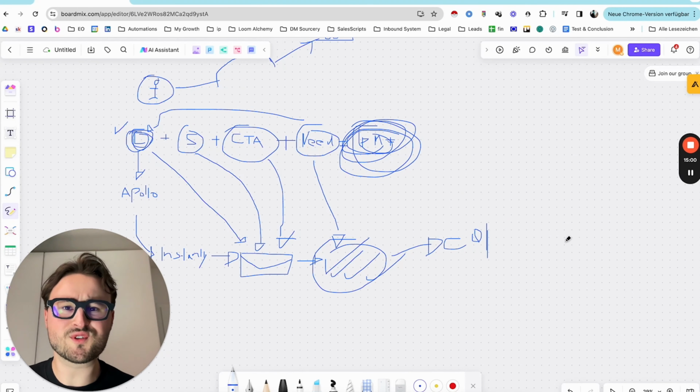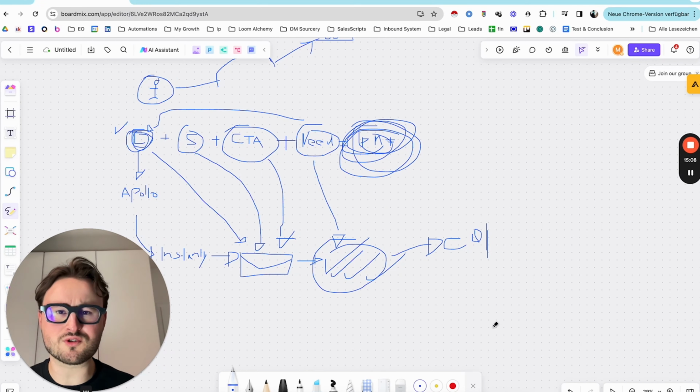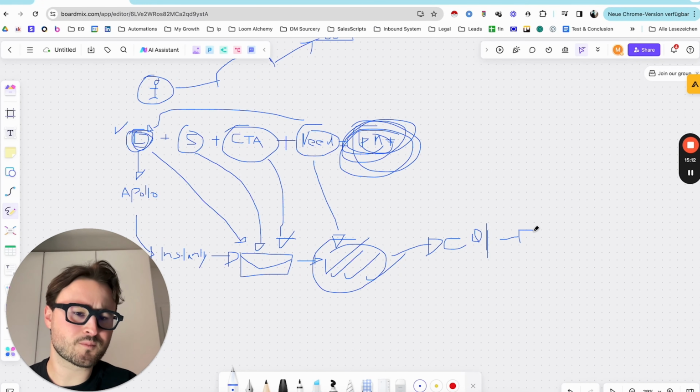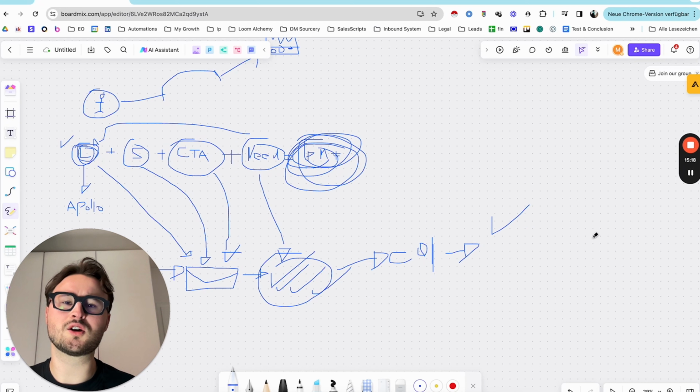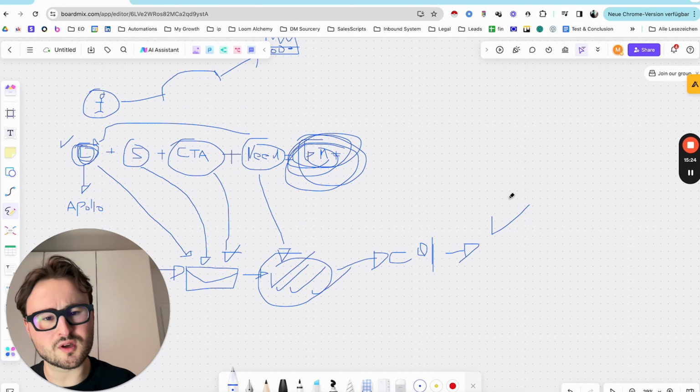You will have a sales script in place. I'm also going to teach you how you can write the perfect sales script. But for now, let's just focus on that process here. So you will take them on a call. And then after that call, you have either a yes, a closed deal where someone showed the intent and not only showed the intent, but also purchased from you.